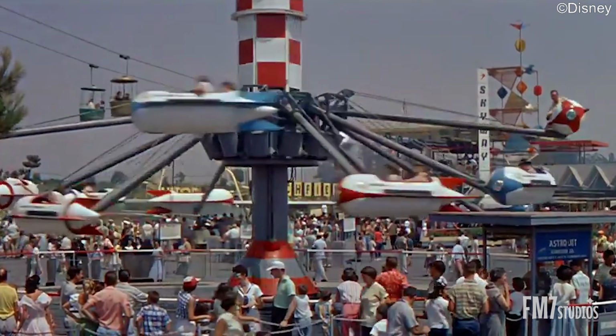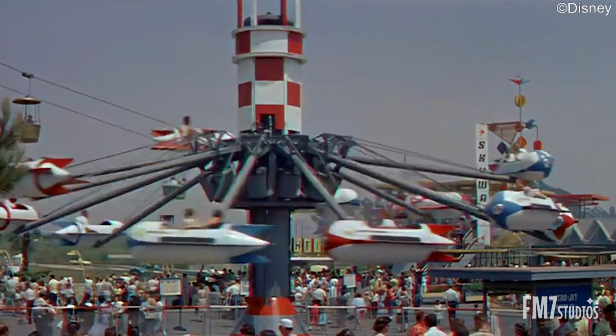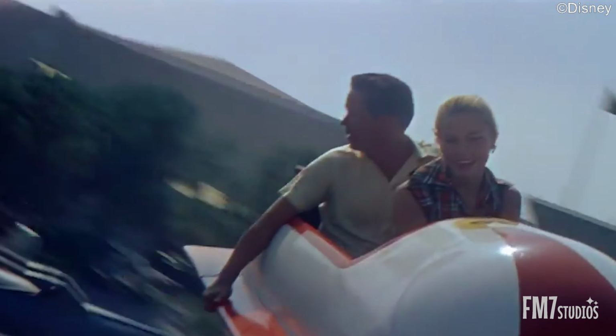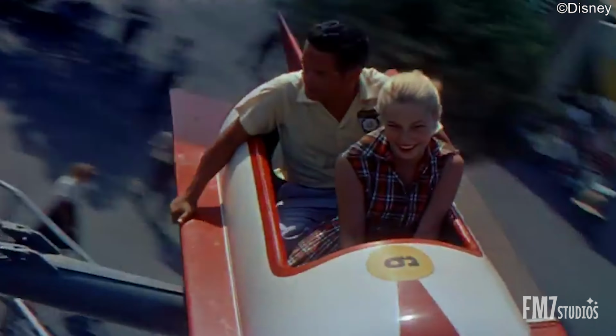The original rocket ride opened early in the park's history in 1956 as the Astrojets. It was placed at ground level near the center of the land. Different colored rocket ships would circle a checkered center icon. While the attraction was nothing groundbreaking, it was the first attempt to breathe new life into Tomorrowland.